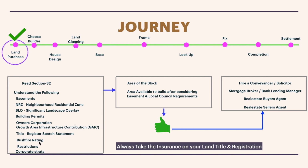For some people it might be even larger. It depends on builder to builder, and it also depends on your BAL ratings. You can simply Google search and see what your BAL rating for the house is, and normally this is mentioned as part of your Section 32, or you would actually get it when you Google search for NRZ or SLR.